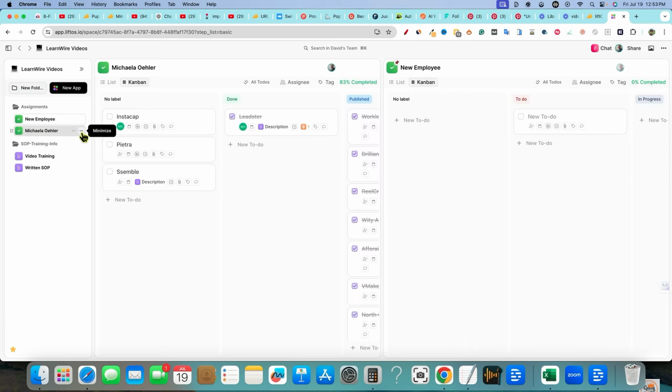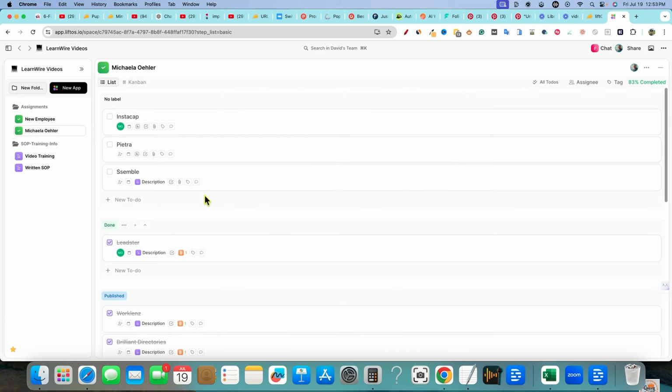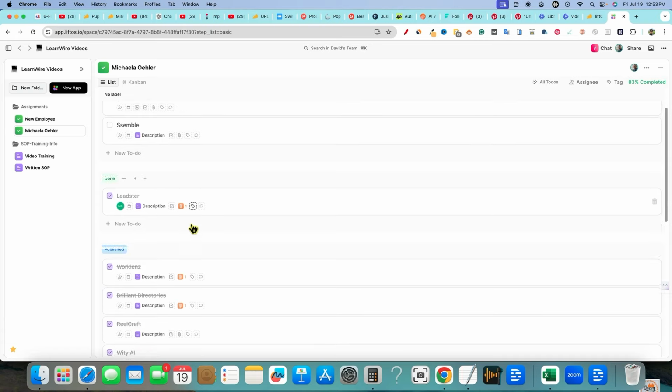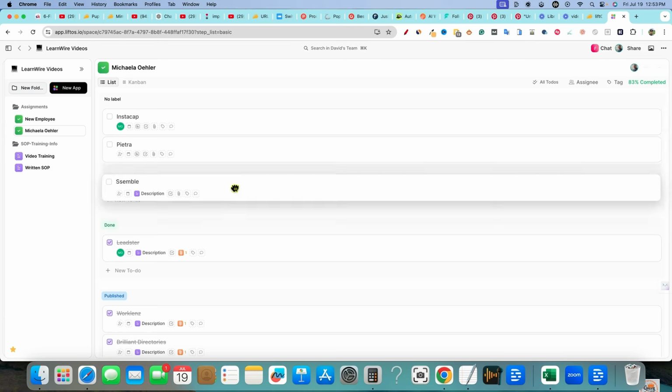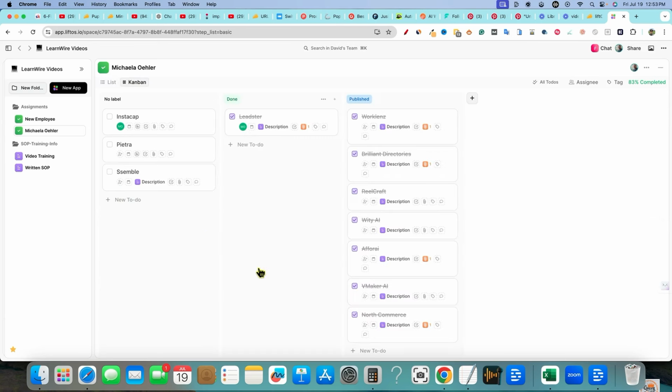I'll go back to Michaela and we can see that right over with Michaela, we could go and look at list view, and this is what the list view looks like, right? So boom, and you can see for the type of project that we're doing, the Kanban works better because we want to know where the published is. Like right over here, we would grab this and we'd have to move it down to the next one. I think Kanban is just better, so we can look at it from left to right. The process starts from the left and moves to the right.